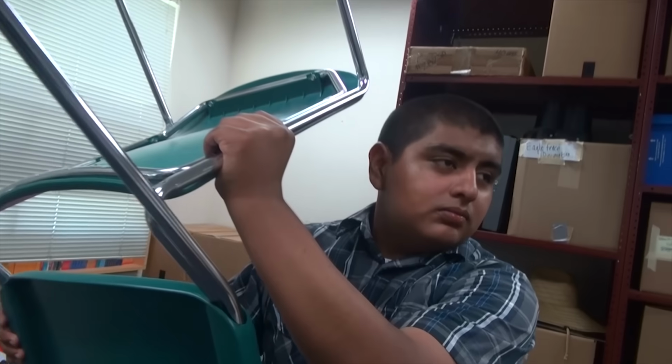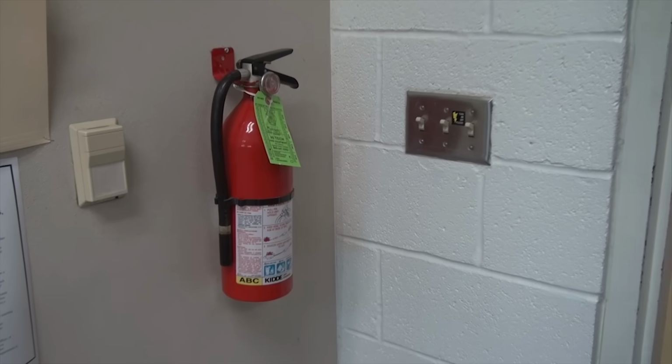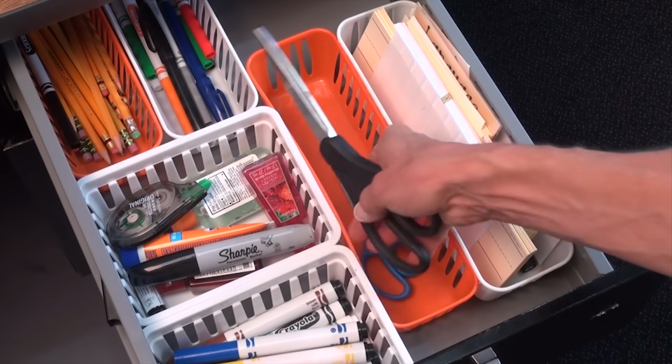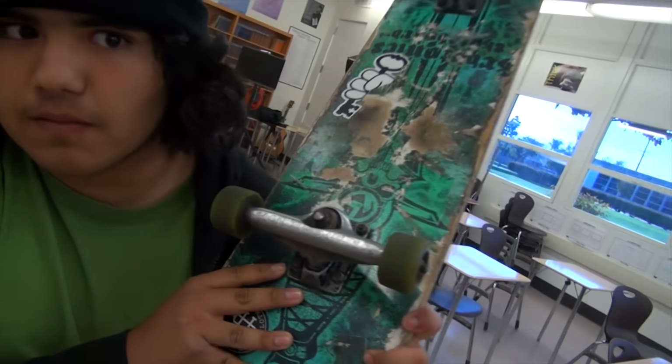Fight can also entail the use of improvised defensive tools. You'll be surprised how many are within your reach. Textbooks, chairs, or other classroom objects can be thrown at the shooter as he enters the room. A fire extinguisher can be used as a heavy club or a spray to disorient or disable the shooter. Within your desk are sharp objects such as scissors, or even consider using a heavy object such as a skateboard to defend yourself.